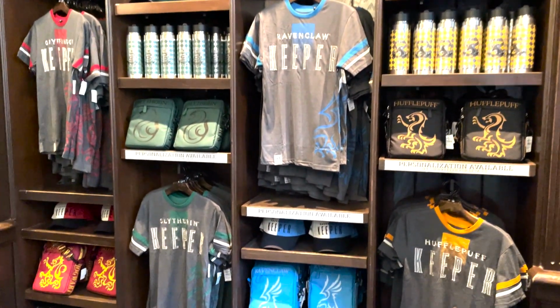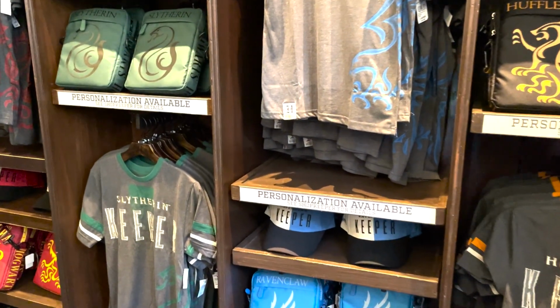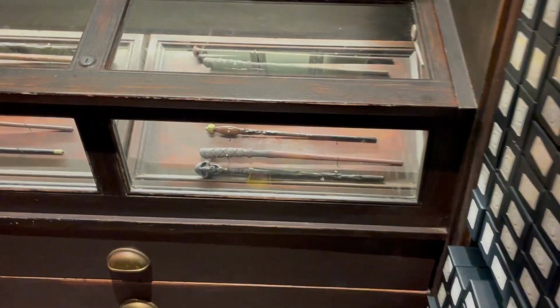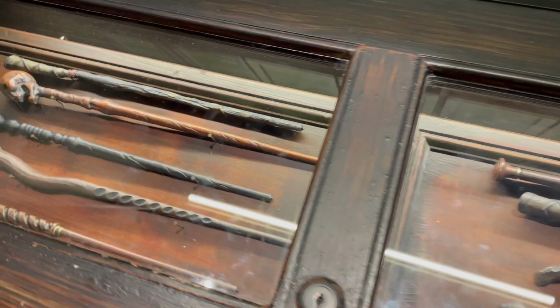That's why we're creating this video, because we wanted to break down some of the other ways that you could potentially save even on top of that budget that we had provided. You'll find this video helpful even if you're just planning a trip to Universal Orlando in general, and you're just hopping into the Wizarding World here and there.